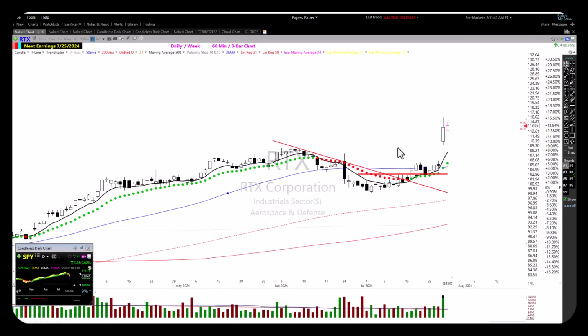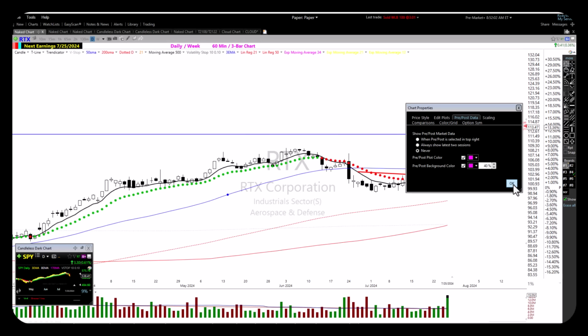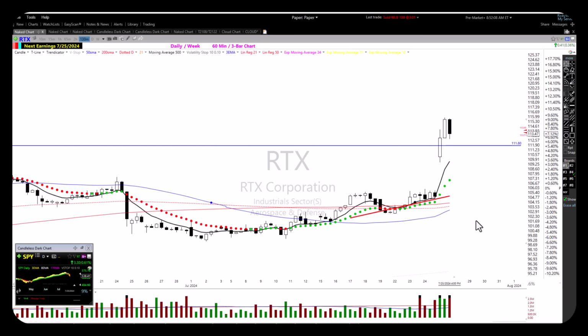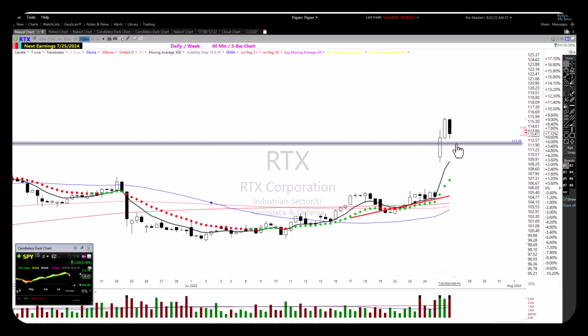RTX is a gap trade, where it gapped up yesterday. Now we can plan this trade out. Let me turn the real time off here for a moment and then go to the 3-bar chart. I like to use a 3-bar chart when I'm setting up for stops, and this one's going to work out all right. You see how we're up 1 bar, up 2 bars, up 3 bars, and we come back and test right here. So this might make a good stop. I'm going to give myself a little bit of a cushion, so I'm going to push this down a little bit to about 112.10.